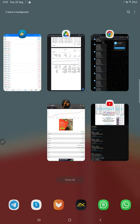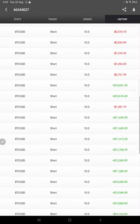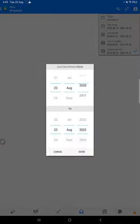And here is the MyFXBook page of this strategy. So far, 1427% gain, and total profit, all the details you can see here, and monthly 19.28% return. And here is the order history. Here you can find all the trade records, and this is the trading terminal where all the trades are happening.